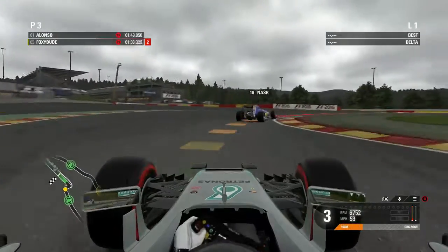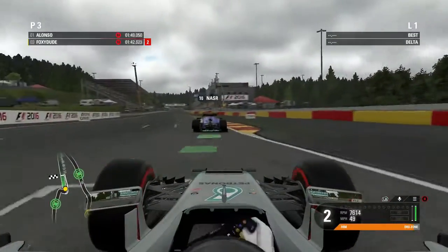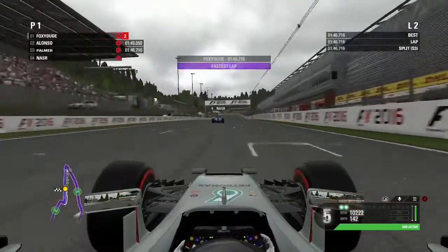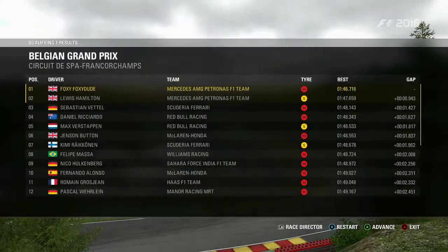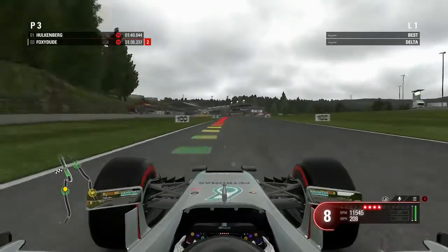So as you can see, into Q1 we go. Felipe Nasser is in front of us. A little bit of a distraction if I was honest, but he wasn't really that much of a problem. He was too far in front. I didn't need to make an overtake anywhere on my lap to get past Felipe Nasser. And we come through and we set the fastest lap in Q1, comfortably getting us through into Q2, which we should be doing. We're in a Mercedes, so we should be getting into Q3 every single time.